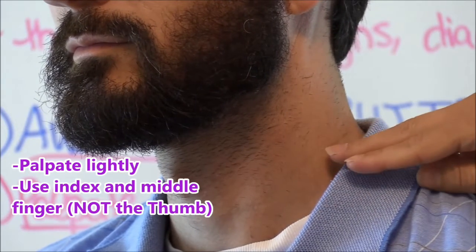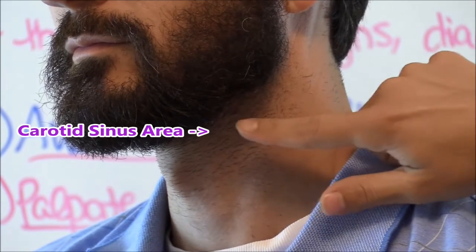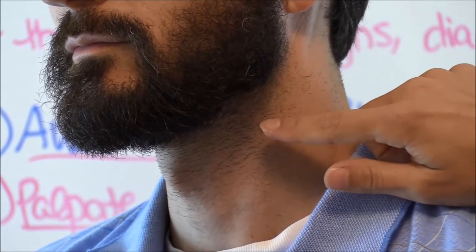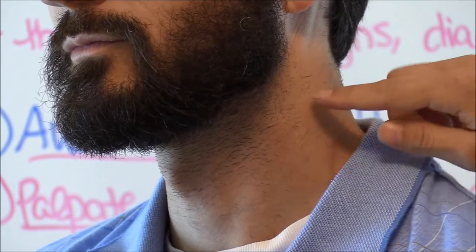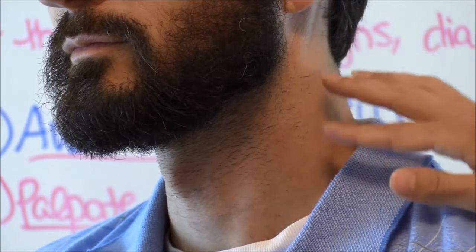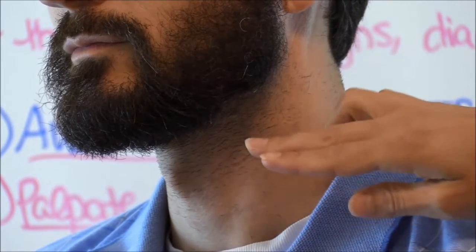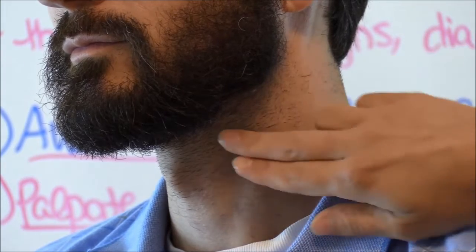And avoid putting too much pressure on the carotid sinus, which is up in this area, because this has sensitive baroreceptors, and especially in the older patients, your elderly patients, you could cause vagal stimulation, which will slow the heart rate down. So do not do that. It's generally good to palpate in the lower half of the neck to avoid that carotid sinus area.